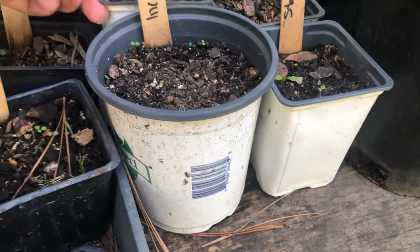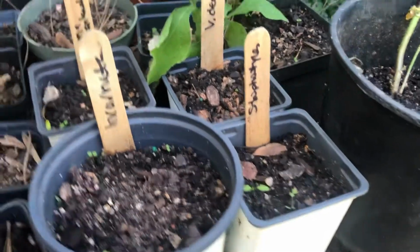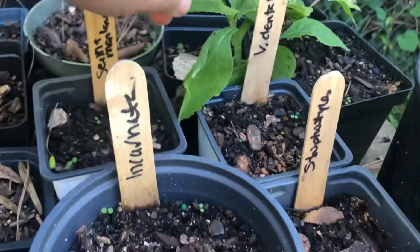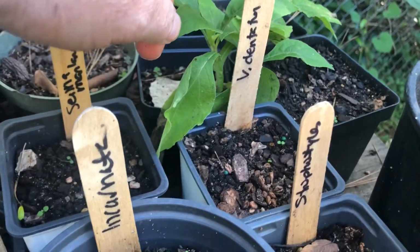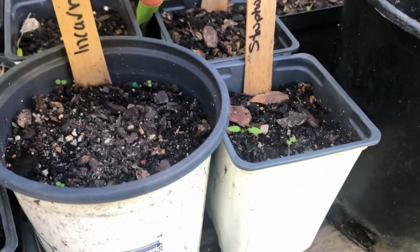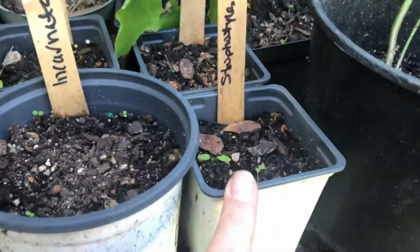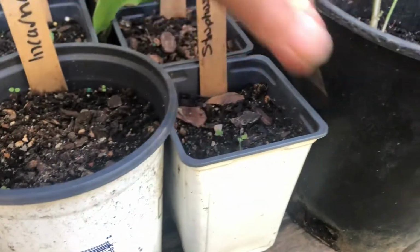Came up from native around the corner from my house, and I've got some Viburnum dentatum, some seeds I collected on a hike. This Strophostyles helvola, I think. I'm not sure which one it is, but that's like a weed. Not come up yet.